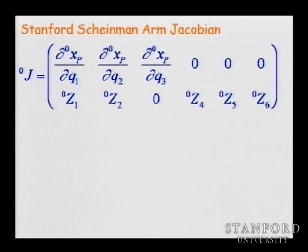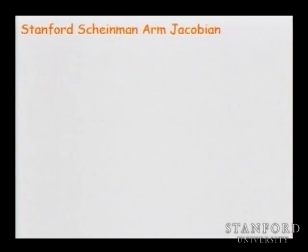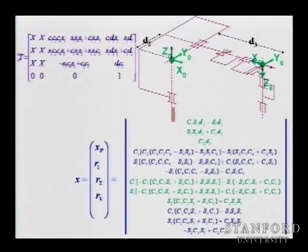This XP, is it the fourth column of T06? Right. This is the fourth column of T06 in here. So if you read this and you manage to read this, you will obtain the same thing. XP is copied from X, Y, and Z in the homogeneous transformation if we are selecting Cartesian coordinates. Okay?